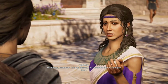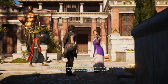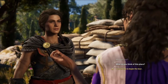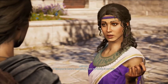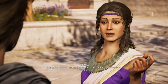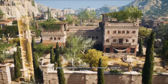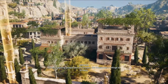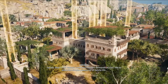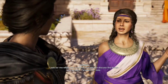Greetings, Wanderer. It is my pleasure to introduce you to a unique tour. One that won't take you to impressive landmarks or famous battle sites, but through a typical Athenian home. If Olympus is Zeus's sanctuary, then my house is my own. It is a place where I can shelter myself from the noise and stress of city life. Let's begin this tour. For an outgoing people like the Greeks, the house was a refuge of privacy. Inside, they could escape from the constant demands of civic life to enjoy the simple pleasures of family life. Look for me when you are done, and we can discuss the things you've seen. Farewell for now.